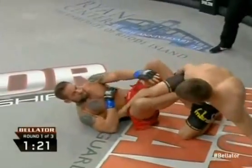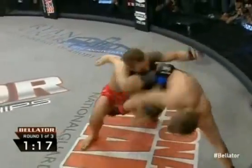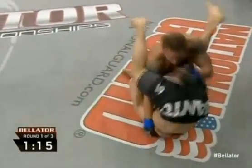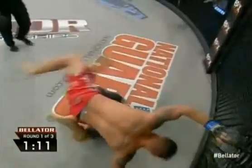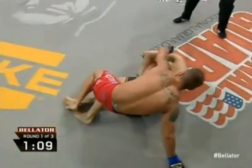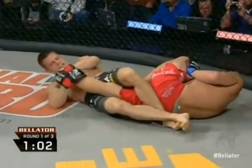Clementi missed with the left. Held feinted with the right. Held posturing on his knee. Just when Rich Clementi switched position, Held rolled for another leg lock. Stepping over, trying to get the knee bar. Going hard for the knee bar finish now is Marcin Held. And he is cranking on it.